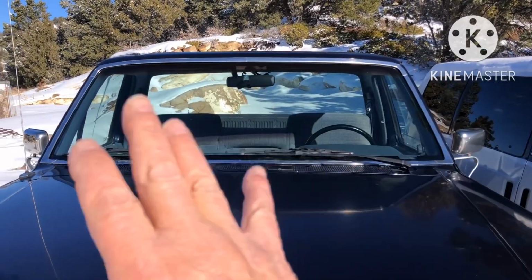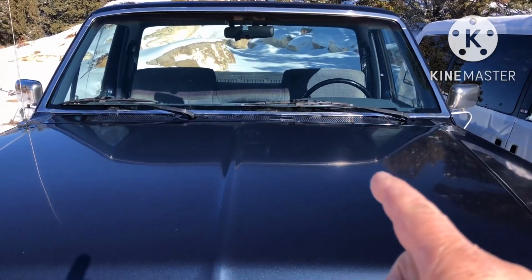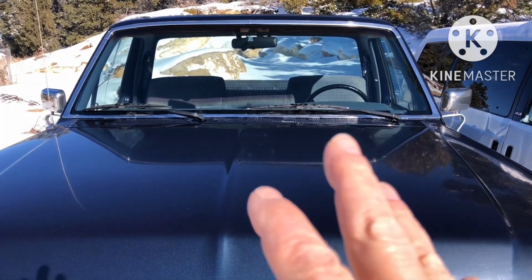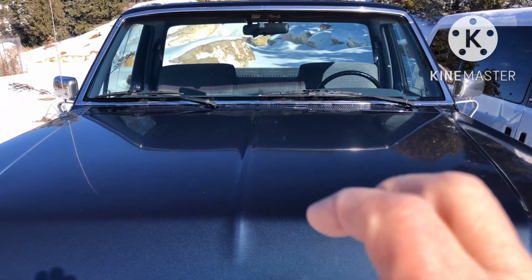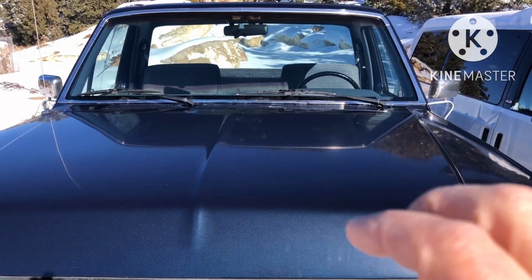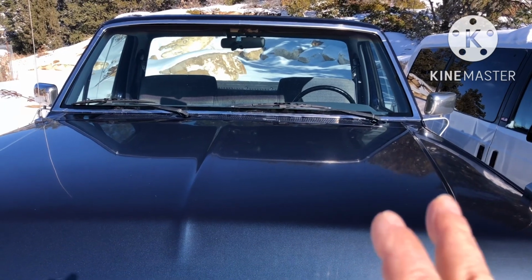Easy to take the snow off with a brush. All right? Now, here's my tip. If you live in snow country, you want a dark color. This is a very dark blue, purplish color. Black or dark blue is what you want if you live in snow country.